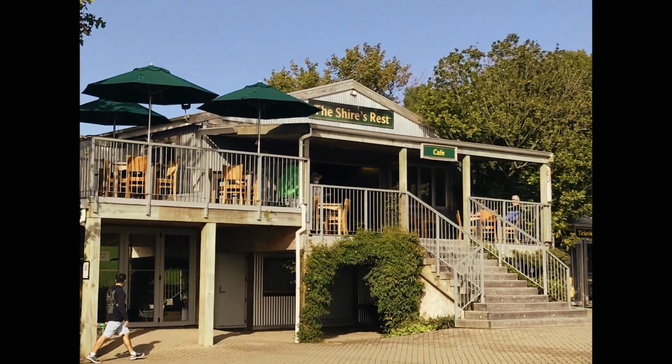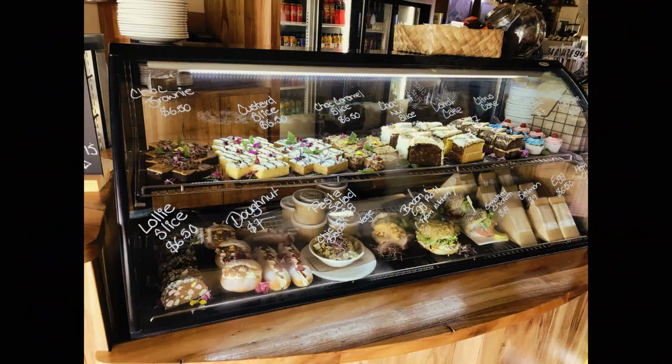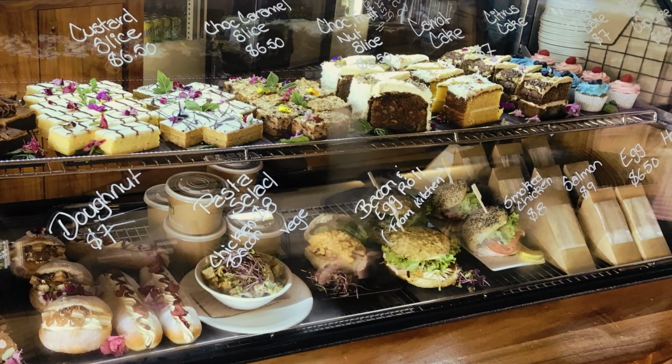Once you arrive at the assembly area, you can indulge yourself with some food coming from the Shire's Rest while waiting for the tour bus.